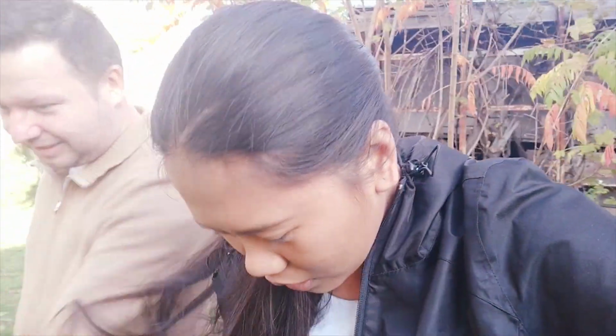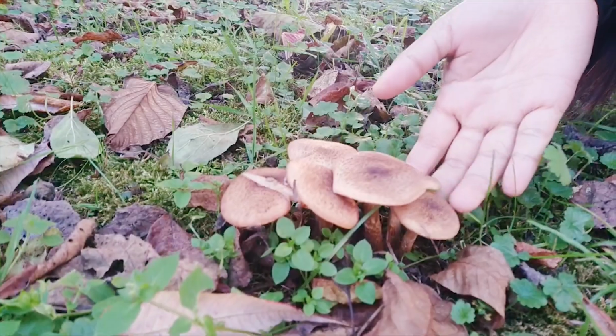Yeah, because it's a lot already because I don't know why it's growing in your yard, just in your yard, not like, you know, in the last vlog we need to go to the forest, because these mushrooms don't grow in the forest. Yeah, this kind of mushroom, but I don't know what kind of mushroom this is, just growing on the yard. Like this kind of mushroom is just growing on the yard and it's eatable.